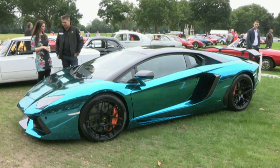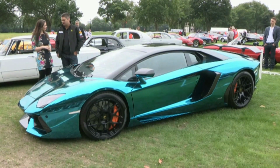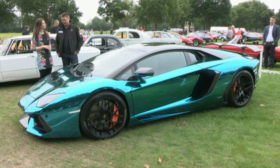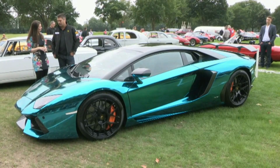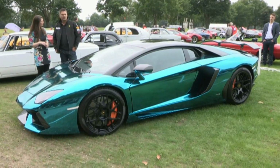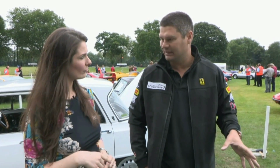The base car is a Lamborghini Aventador LP 704. 700 means 700 horsepower and the 4 means four-wheel drive. We've raised the power to 760. On this car we're keeping the four-wheel drive, but on some other variants that we produce we also make them in two-wheel drive. In fact this car will be our 7th customer delivery.